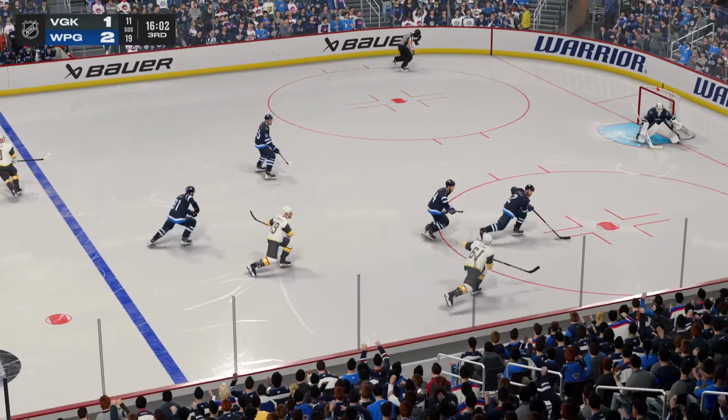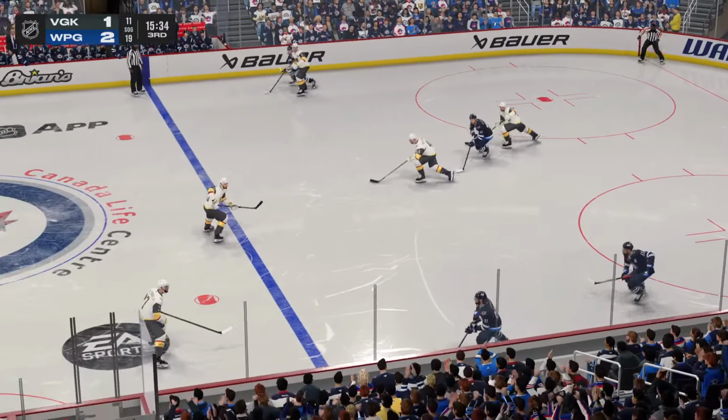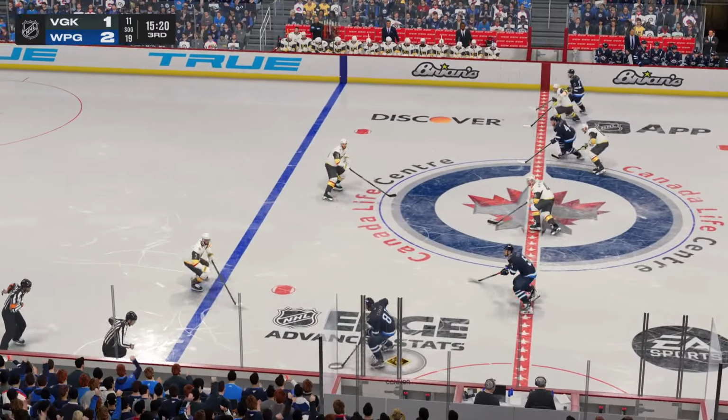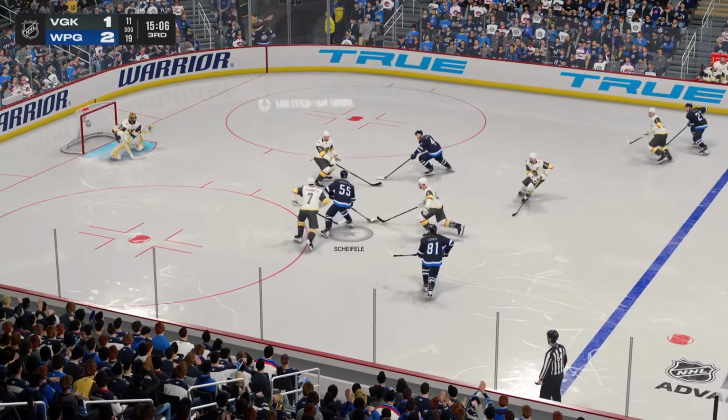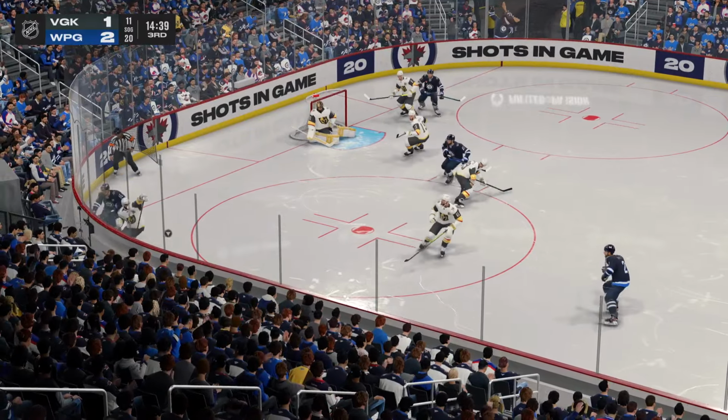Pokes it away here in the neutral zone. Taken along the wall by DeMello. Slides the puck over. Connors crossed the line and is on the attack now. And it's turned aside by Hill. Now a quick pass to DeMello.